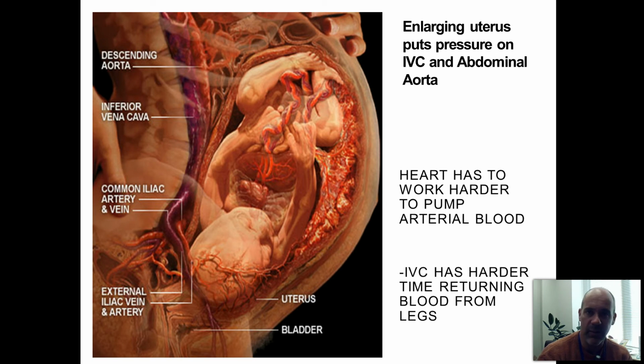Where does the embryo and the fetus get those things? They have to get those from the mother. So the mother is going to have to increase her cardiac output to send all of these things to the placenta to pass over to the developing embryo and the fetus. And the mother's blood is also going to be picking up the wastes from the developing embryo and the fetus so that she can excrete and expel those along with her own wastes.